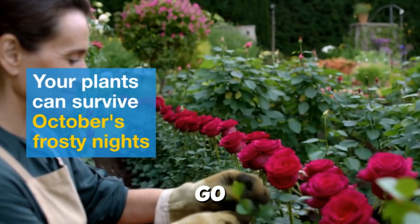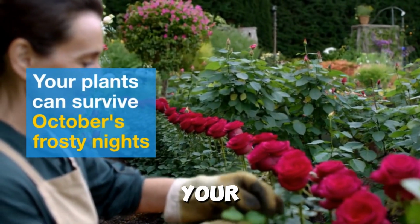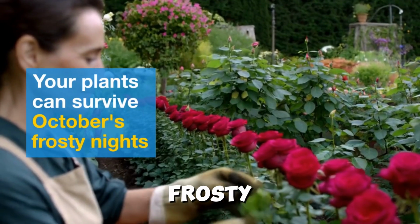There you go. With these simple tips, your plants can survive October's frosty nights.